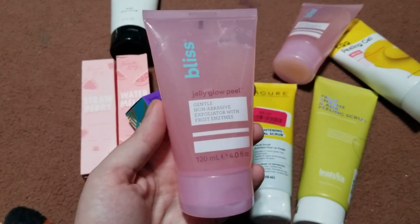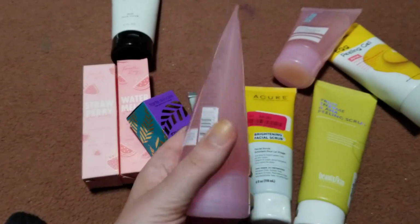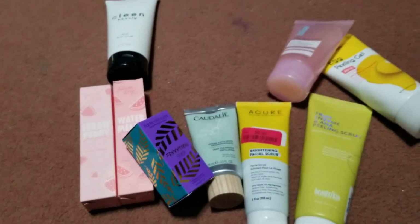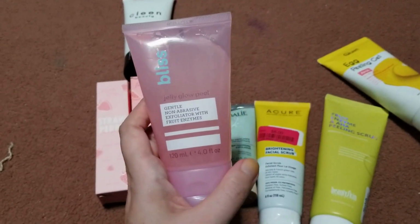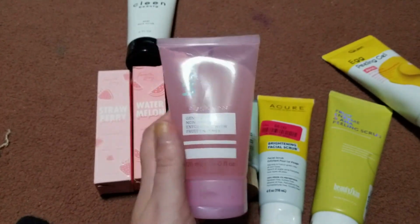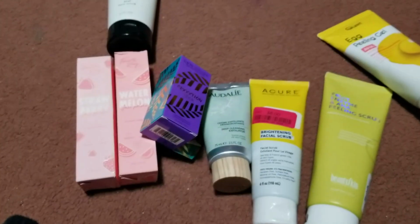I do have this one right here. This is the Bliss Jelly Glow Peel. I have two of them because I have issues with knowing what I have already purchased. I'm going to keep one, and I'm going to see how that goes and put this on hiatus with that Tatcha cleanser as well, to see if I like it, and if I do, there's no point in getting rid of it, because then I won't have to repurchase another one in the future.